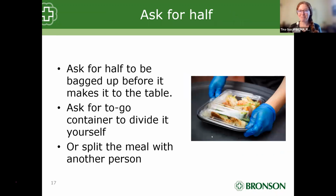All right, next tip is asking for half. So when you are going into the restaurant, you've got your order in mind, you're the first to order that meal before the rest of your group, you can ask for only half of it to be served to your table, with the other half already put in a to-go container for you. That decreases the temptation to overindulge or eat more than you intended to.